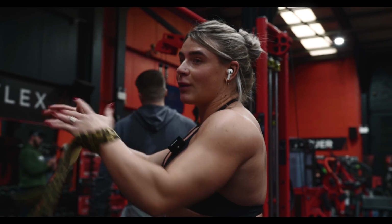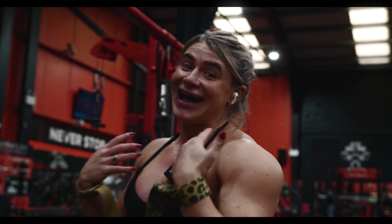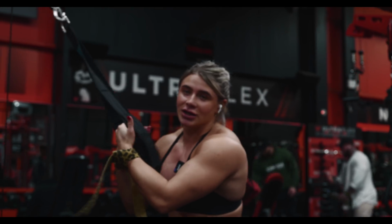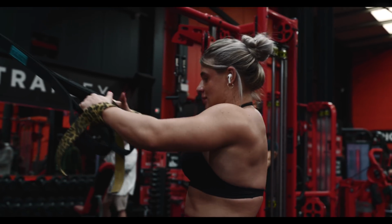Even with me doing it without any weight, you can see it working. Well, I don't know if you can. I can feel it working, but I don't know if you can see it, but I can feel it. So that's pretty much the idea. I'll show you how to do it now. Obviously, I've got a fancy little handle. You can just use a normal rope. Don't worry about it. Don't get all fancy.